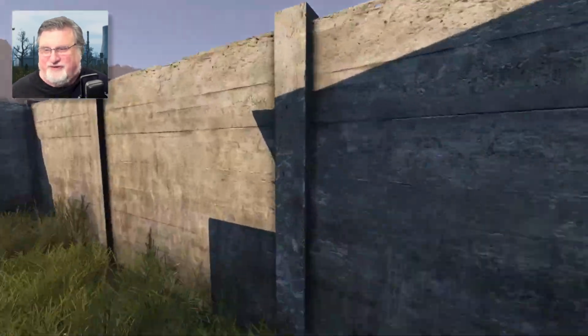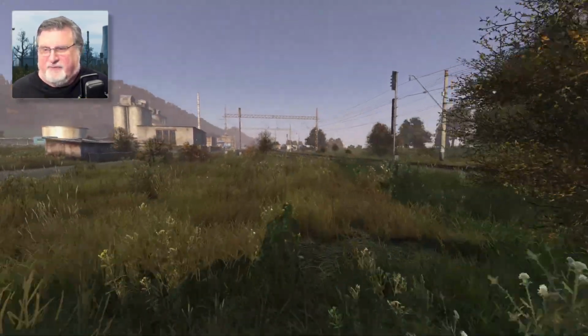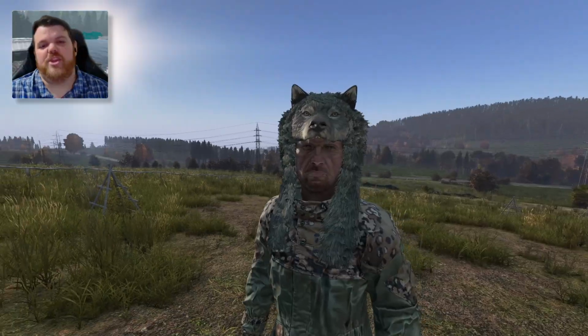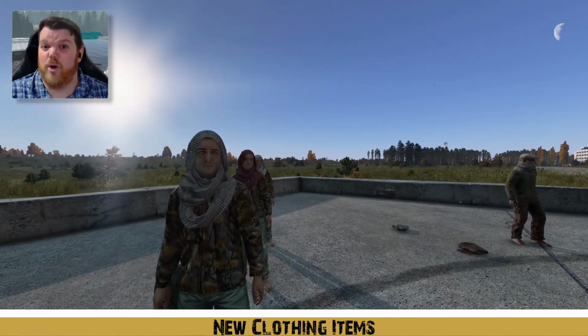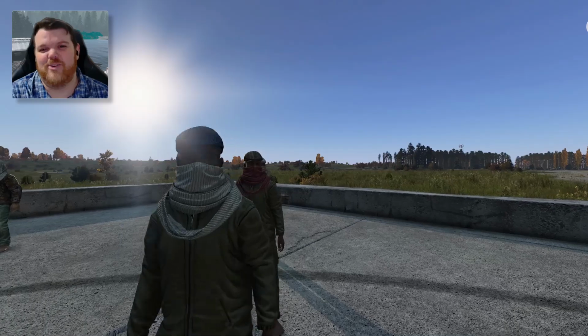There's a bunch of, they kind of went for not just new jackets and pants, but yeah. What do we got? What did you see? Well, we now have a new wolf headdress. We have the Shemag, which came from one of our beloved modders who got hired. It can go on your head or around your face.